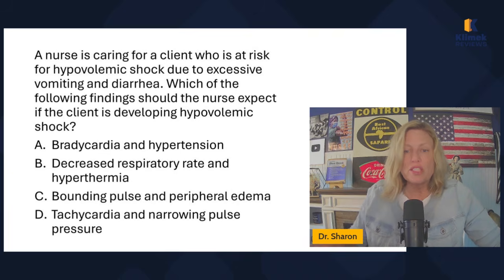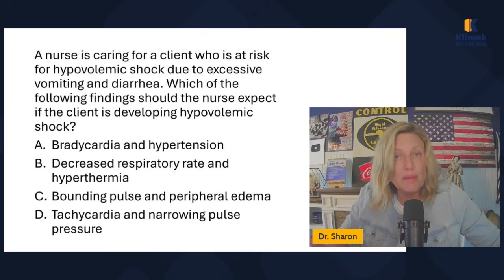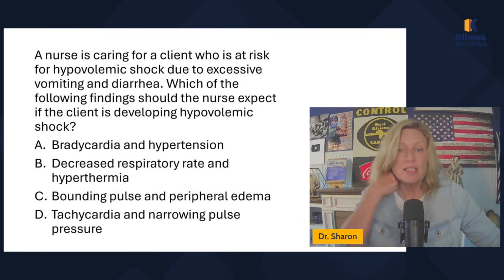All right, let's do some questions. A nurse is caring for a client who's at risk for hypovolemic shock due to excessive vomiting and diarrhea. So we know that's a risk, right? They're losing lots of fluids. They can be hypovolemic. Which of the following findings should the nurse expect if the client is developing hypovolemic shock? All right, let's see. Bradycardia and hypertension. Well, hopefully not.